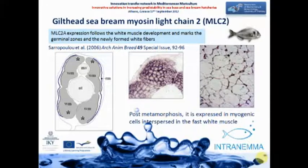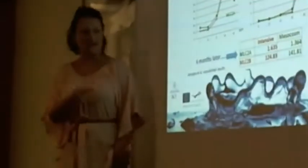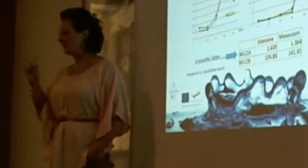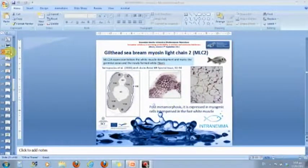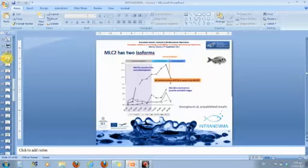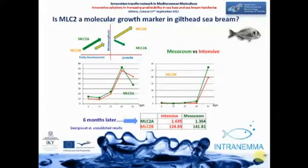And basically, you can see that shifting depending on manipulation. For example, we had this experiment here. What happened? We had bream, same single batch, one-day eggs from a small broodstock. They were stocked under two different conditions, intensive versus mesocosm. We know that mesocosm, they like it, they are happy, they grow bigger, they grow faster, and so on.